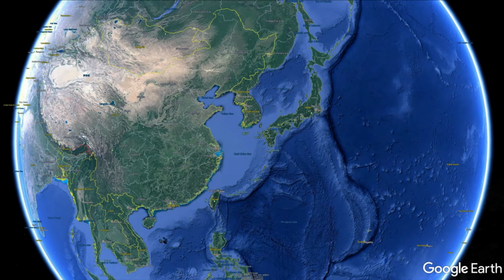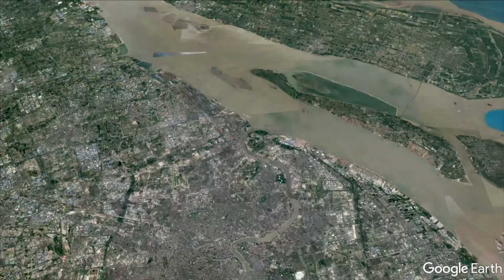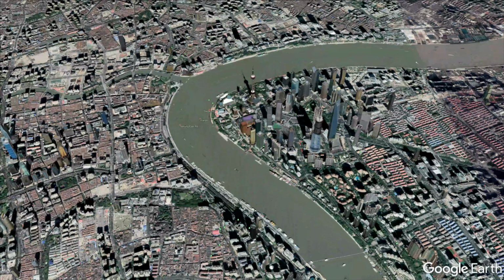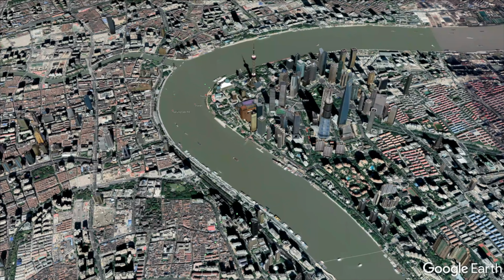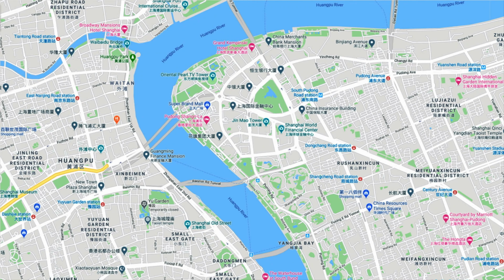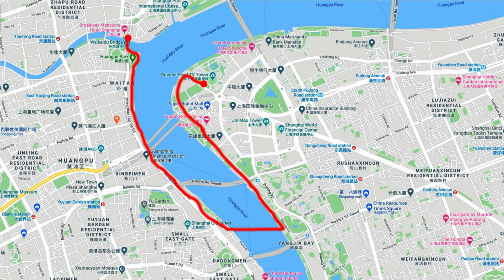The walking tour that I'm planning in the Bund, I will be beginning from the Waibaidu Bridge and walking along the Huangpu River to the west. And I will take the ferry from the East Jinling Road ferry station to the Dongchang Road ferry station. And from there, I will be heading towards the Oriental Pearl TV Tower.